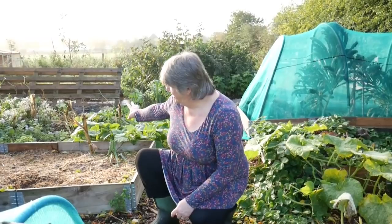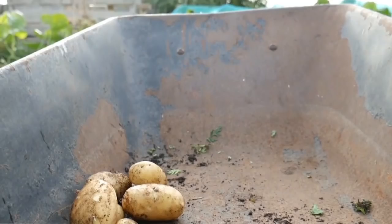And the last bed on that side has had corn and squashes in it, and it was only yesterday that I harvested after the squash. So likewise I'll tidy that up, get a good layer of compost on it, and that will rest for the winter.